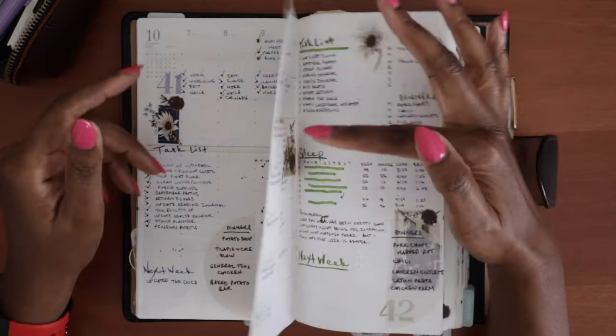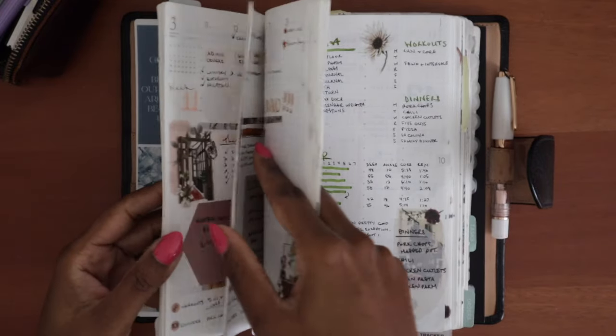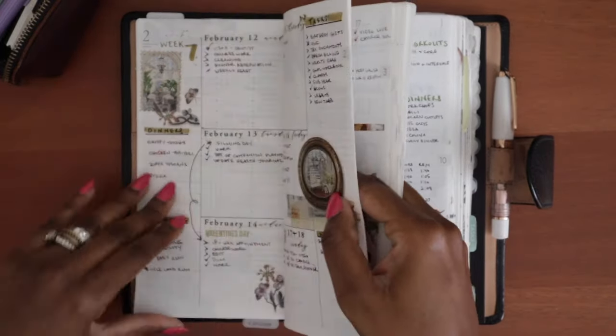The next weekly layout is, drumroll please, horizontal. I know I said in the last experiment that I hate the horizontal layout, which, I mean, I still do. I don't like to say hate. I don't like to use the word hate. It's just not a favorite. So let me go back to where I had it. It's not a favorite. However, I have used it in the past with great success.